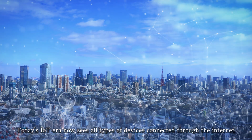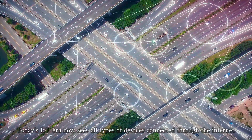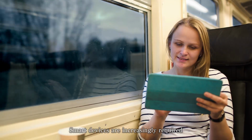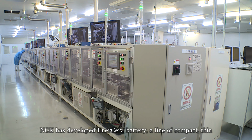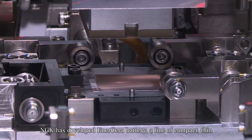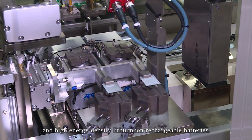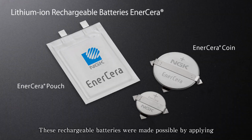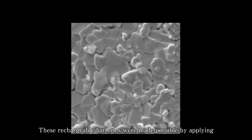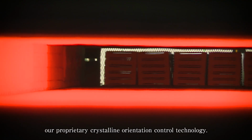Today's IoT era now sees all types of devices connected through the internet. Smart devices are increasingly required in transmitting vast amounts of data at high speeds. NGK has developed Enercera Battery, a line of compact, thin, and high-energy density lithium-ion rechargeable batteries. These rechargeable batteries were made possible by applying our proprietary crystalline orientation control technology.